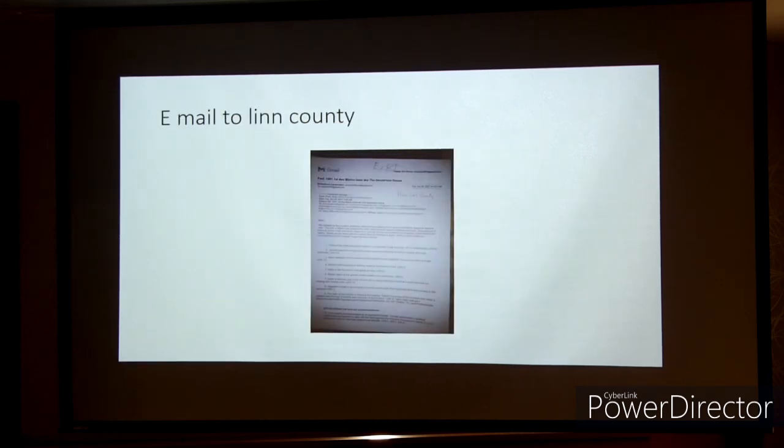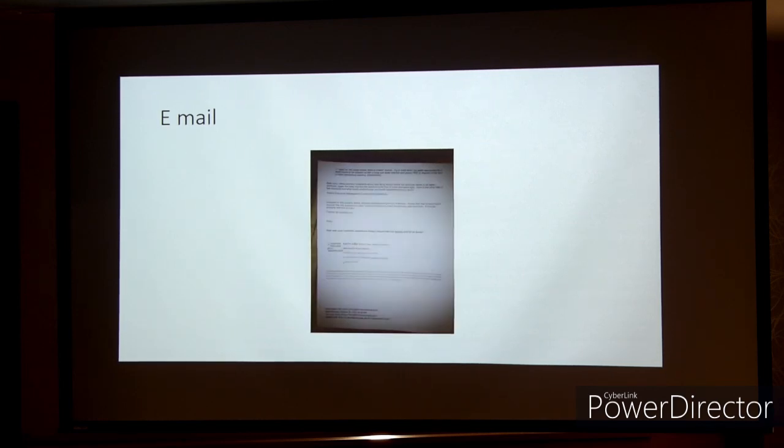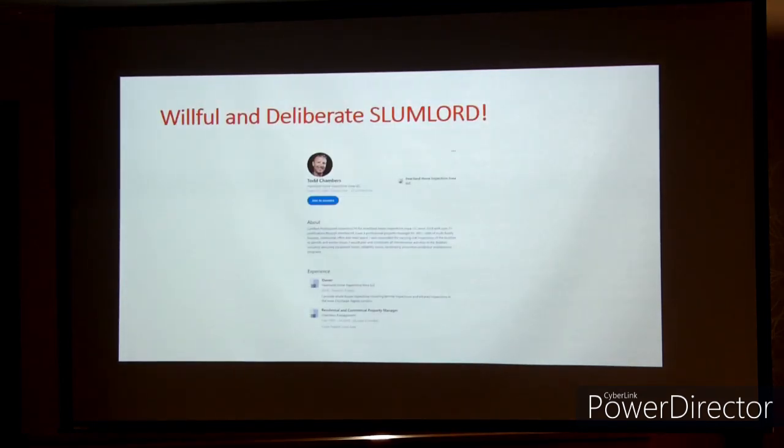That's an email to Linn County from, I think, 2020 or 2021. That is actually a low-income veteran that sent that email. That's just one of very many emails that have been sent about this issue. There's a couple more. And then this is the man that owns it.